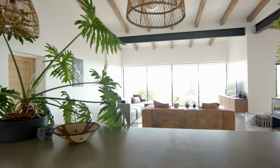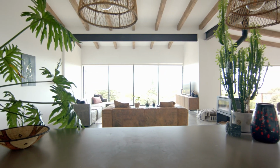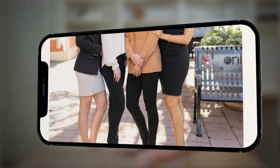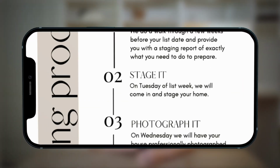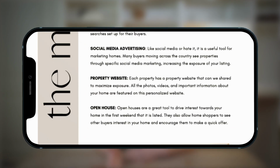Two, presentation still matters. Just because demand improves doesn't mean buyers will overlook conditions. Move-in ready homes are still what most buyers are looking for, and definitely still the only thing they're willing to pay top dollar for. This is exactly why you need our free home selling guidebook. It shows you exactly what updates and prep work matter most to buyers right now, so you don't waste your money and time on things that won't get you a return.